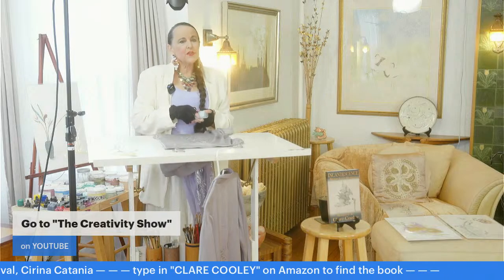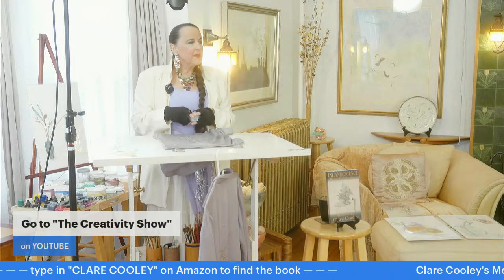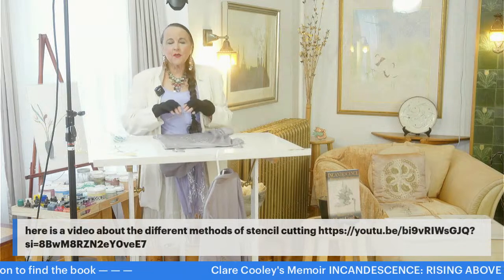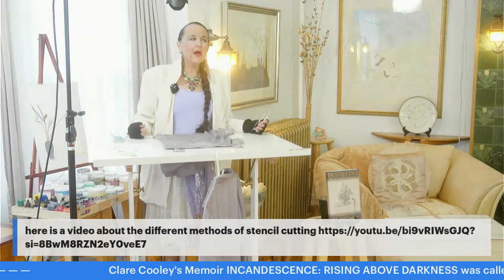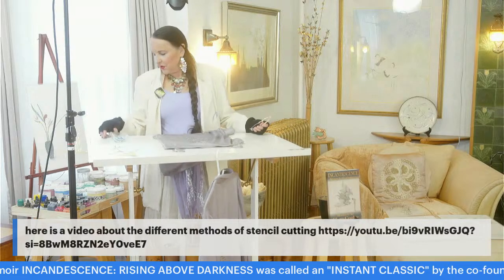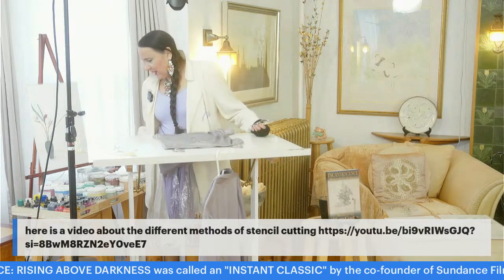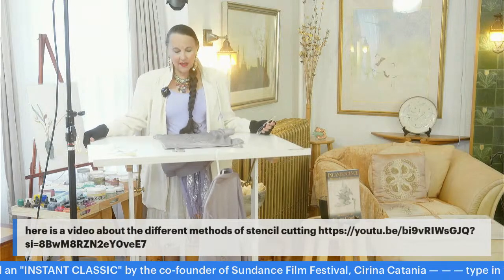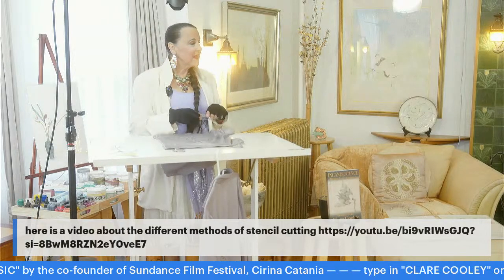And the other thing I just thought of is Joni sent me a beautiful picture of a cake she decorated with my calla lily stencil. It's just beautiful. It looks so delicious and lovely. Thank you, Joni, so much for sending that and having that idea.